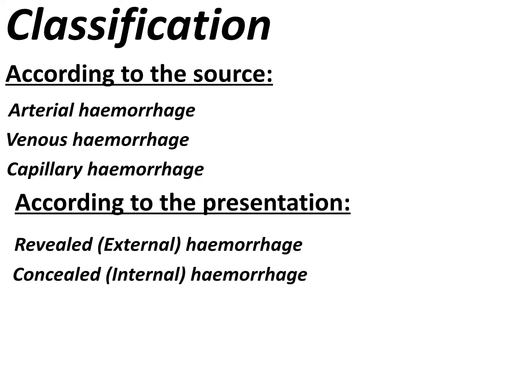Classification of the hemorrhage. There are many types to classify the hemorrhage or the bleeding, and under each type there are sub-classifications. We start with the classification of the bleeding or hemorrhage according to the source, and under this classification there may be arterial hemorrhage, venous hemorrhage, and capillary hemorrhage.